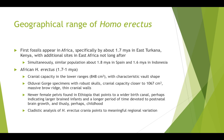One interesting find that's relatively recent is that of an almost complete female pelvis that was found in Ethiopia. And the reason the female pelvis is important for us is because it gives us some insight into how Homo erectus was growing their large brain. We recognize this overall increase in brain size, this overall increase in encephalization. But as for the how of it, there's two ways you can grow a larger brain. One, you can be born with a larger brain. And two, you can spend more time then developing and growing a larger brain.